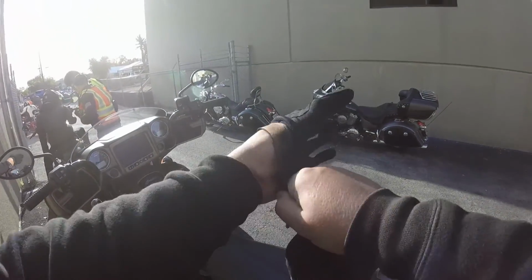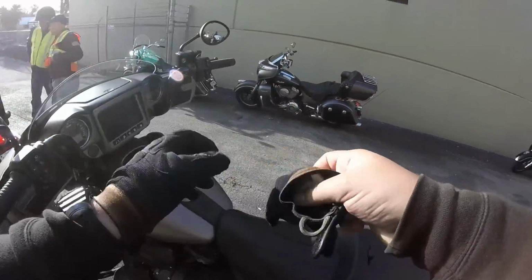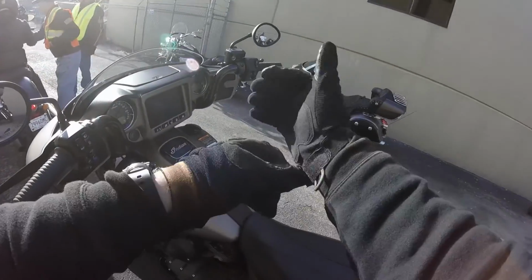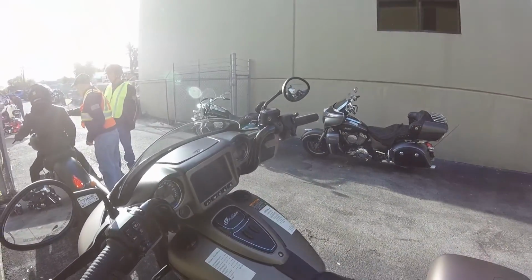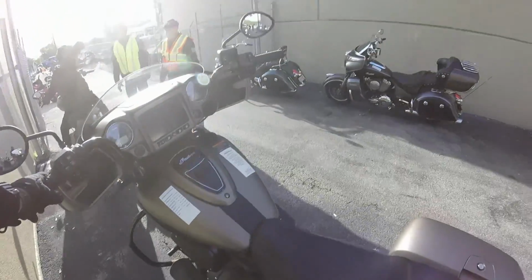I'm gonna test ride this 2019 Chieftain with the Cam 3116 kit. Should be stage 2 exhaust. My last ride of the day, thinking this thing is gonna be pretty badass, from what I'm hearing.